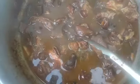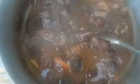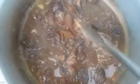Alright guys, that is nice and slow cooked. Never needed to use any pressure cooker today, so we took it outside and I am happy with the result. So yeah, this is it.